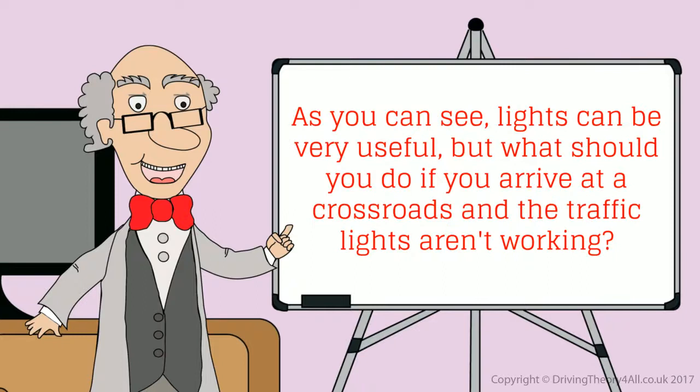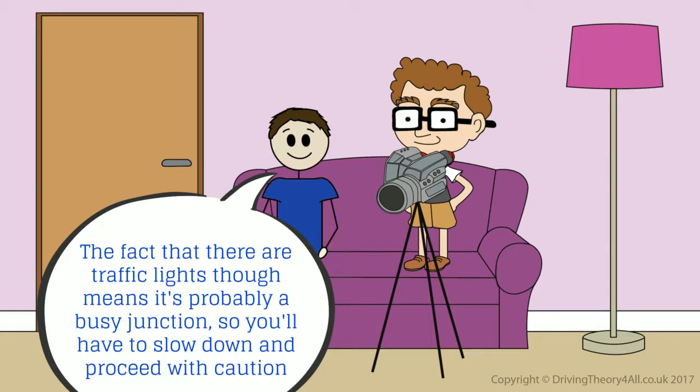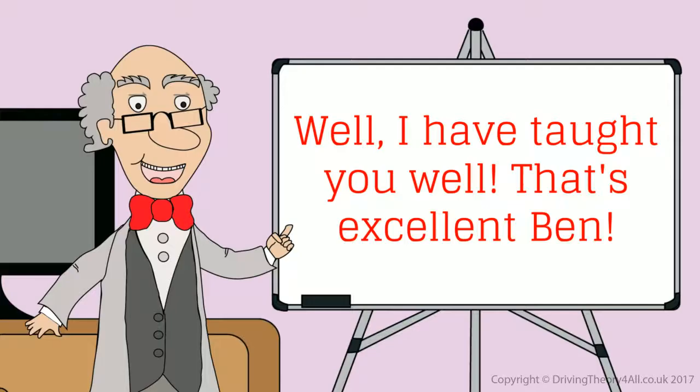As you can see, lights can be very useful, but what should you do if you arrive at a crossroads and the traffic lights aren't working? I guess you would treat it like unmarked crossroads, meaning no one has priority. The fact that there are traffic lights, though, means it's probably a busy junction, so you'll have to slow down and proceed with caution. Well, I have taught you well.